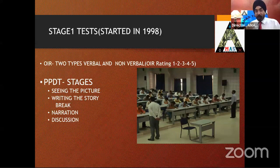Now coming to the PPDT. PPDT doesn't have a book. This doesn't have a syllabus. This is broadly in 4 parts. First, they show you a picture for 30 seconds. In a big hall, like this hall you're sitting in, there's a big screen, 10 feet by 12 feet. For 30 seconds, the picture will be flashed, then the picture goes.